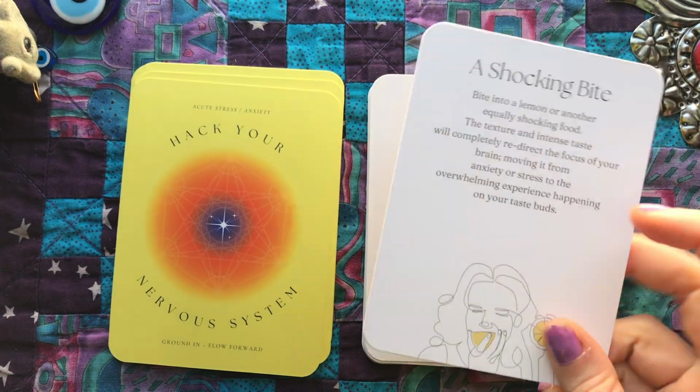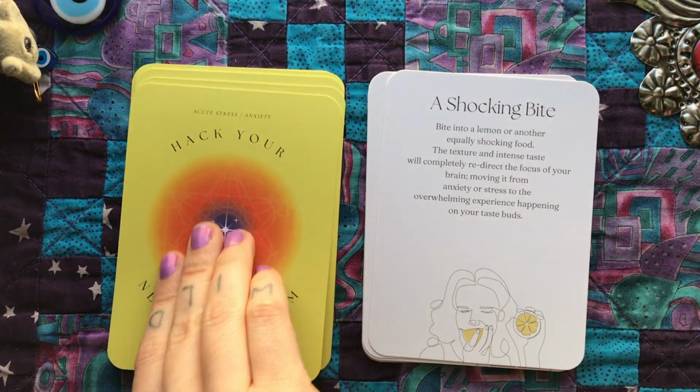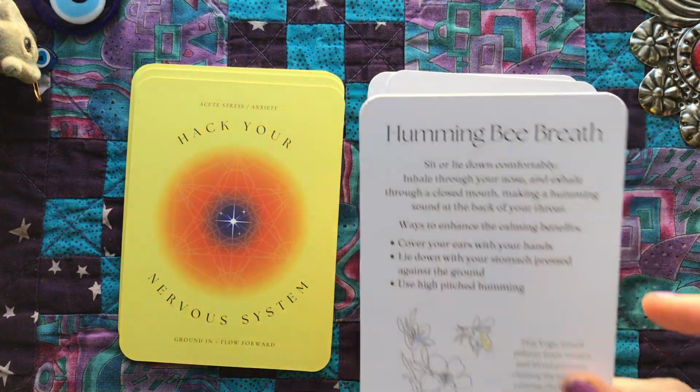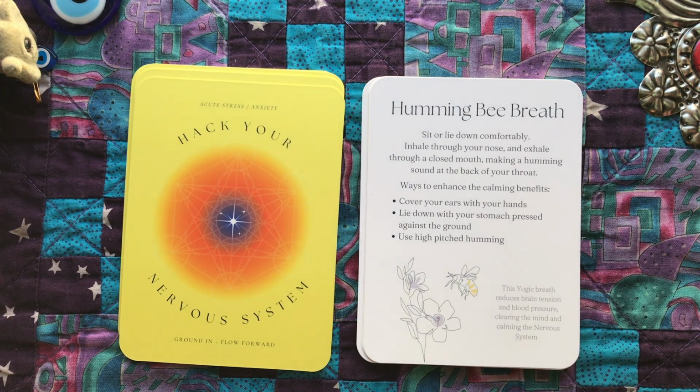All right, let's see here. A shocking bite: bite into a lemon or another equally shocking food. Humming bee breath: cover your ears with your hands, lie down with your stomach pressed against the ground, and use high-pitched humming. Inhale through your nose, exhale through a closed mouth, making a humming sound. Humming is definitely a vagus nerve thing. This yogic breath reduces brain tension and blood pressure, clearing the mind and calming the nervous system.